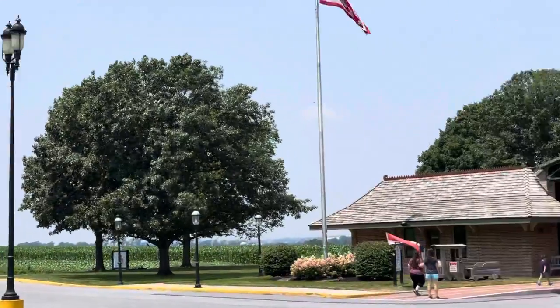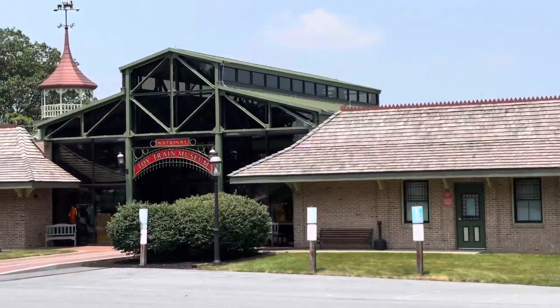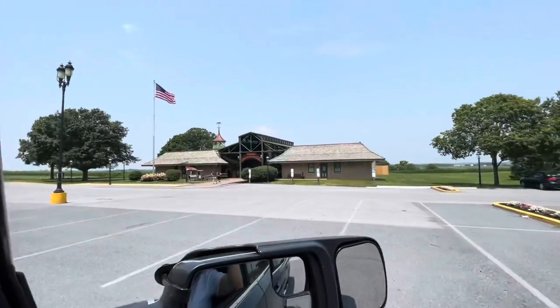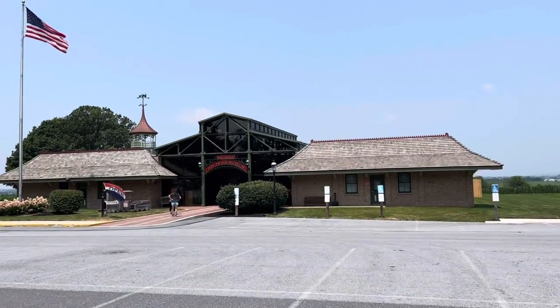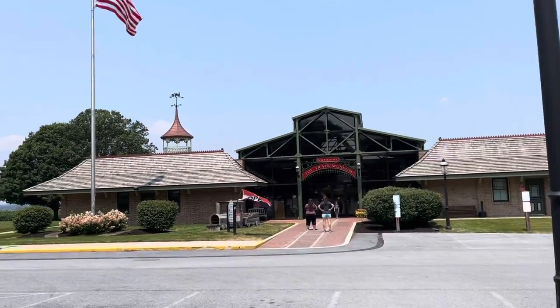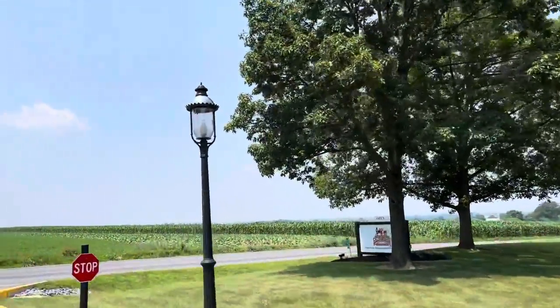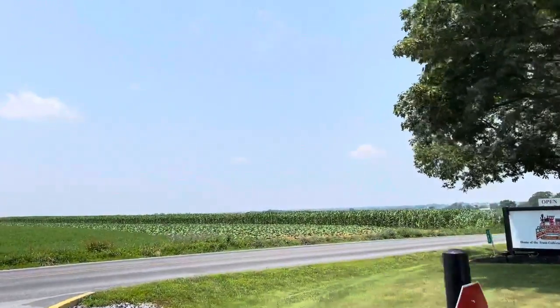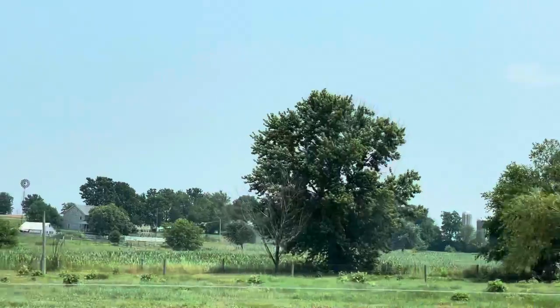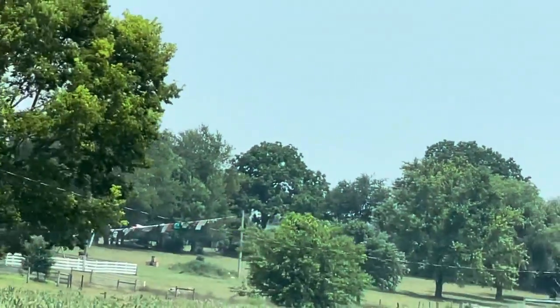Right here on farmland. And then here is the Toy Train Museum, if anybody's interested in it. Toy trains. Yeah, they have a gift shop. And it's set here in beautiful Strasburg, Pennsylvania. Check out that laundry line. And let's see, this has sweet corn.